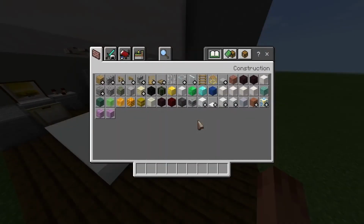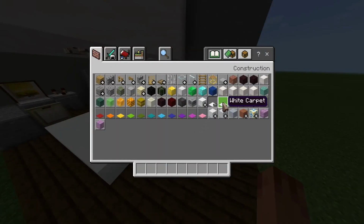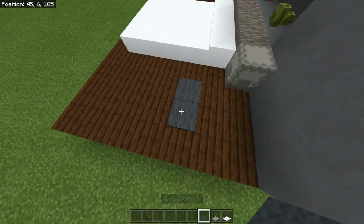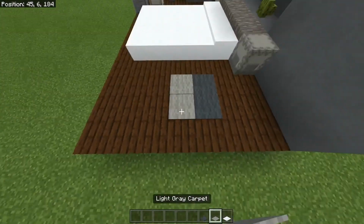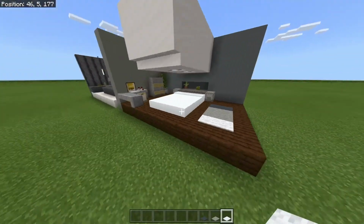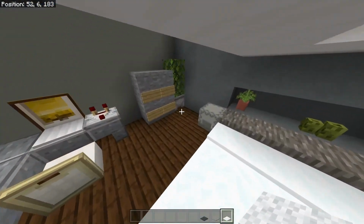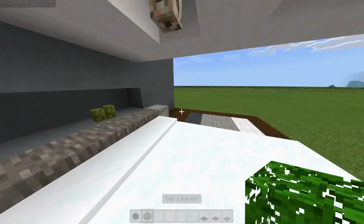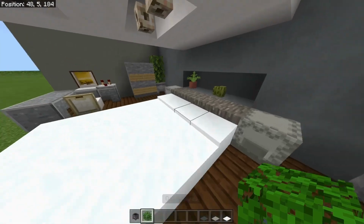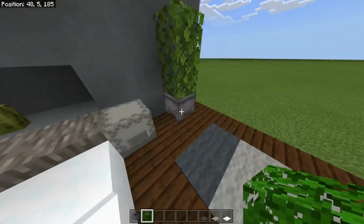So, here's how it's gonna look. Alright, and you can do different concept designs for rugs, but I really like these though. I really like it when the color fades in. So we'll go here, here, and there. Look at that. Okay, just getting that feel for it too. And then let's grab another cauldron, put it in the corner.